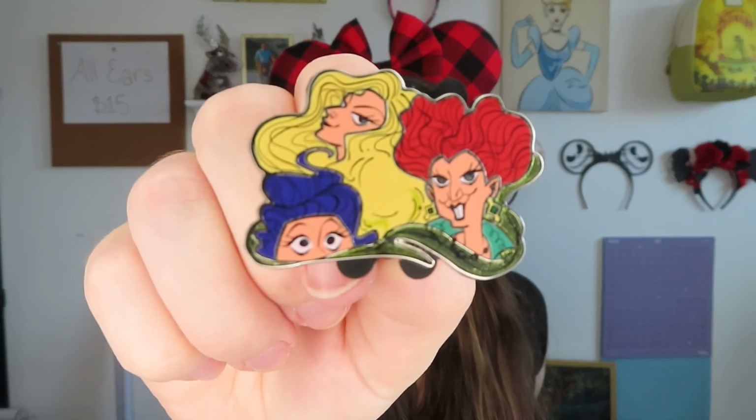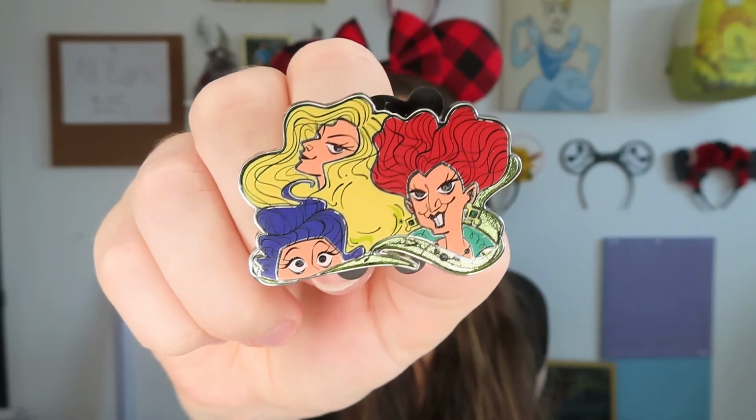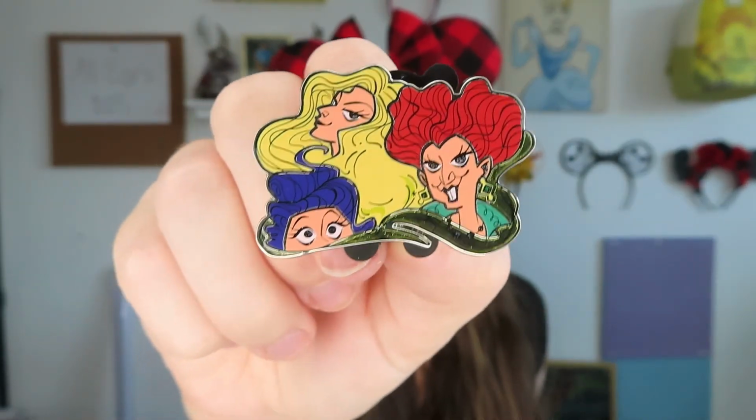And I really like this pin a lot. So yeah, I like the little stylization of them. I think it looks pretty cute. And those are all the pins that I got in Disney World.